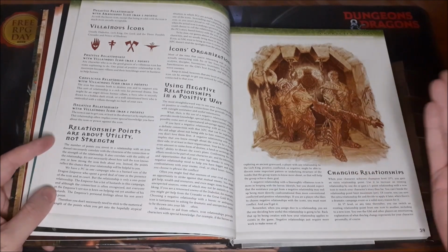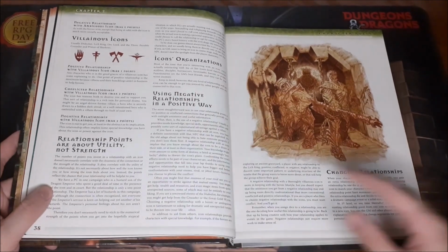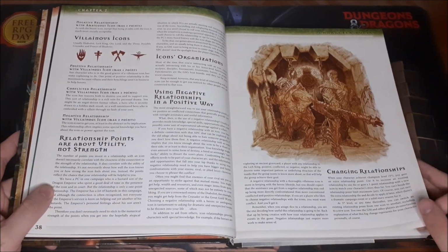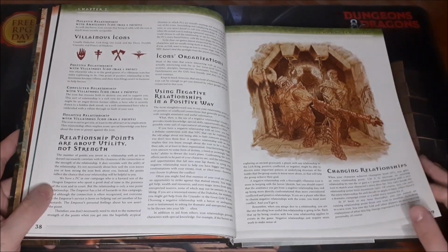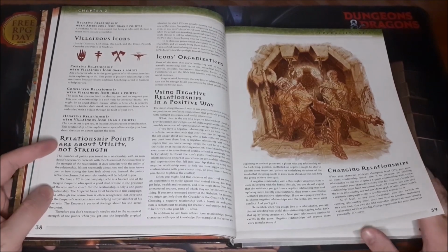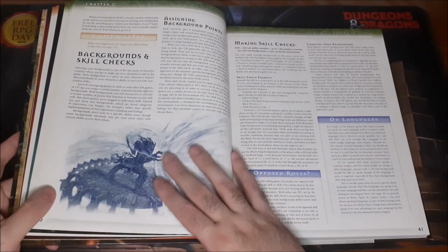And one of the things I think I read in here is that you can run the same campaign setting multiple times, but have it feel vastly different each time. So I think that's a really interesting way of doing things. So the relationship system, I haven't read it in full detail yet, but it is something I will definitely go into further detail on when I do the full review.